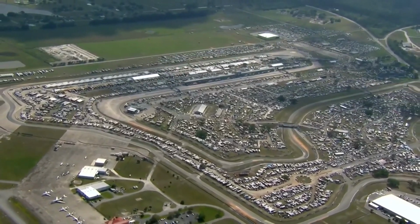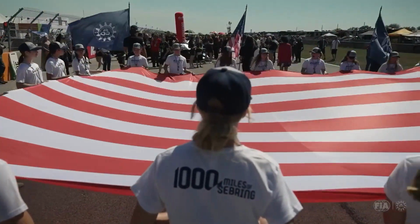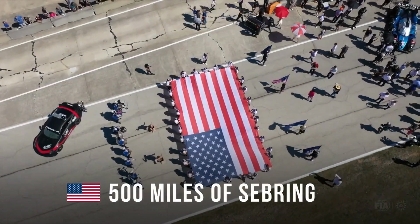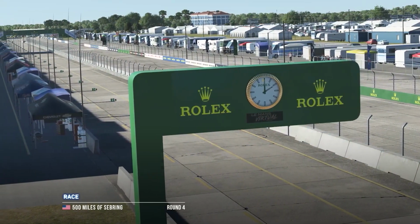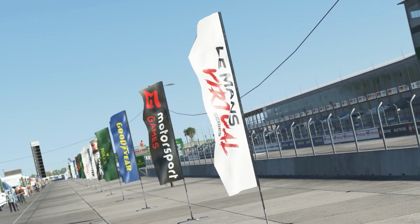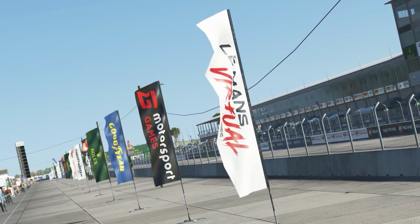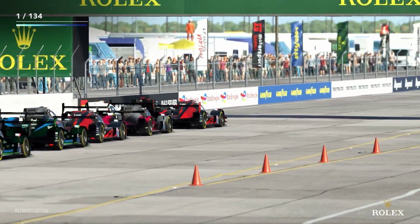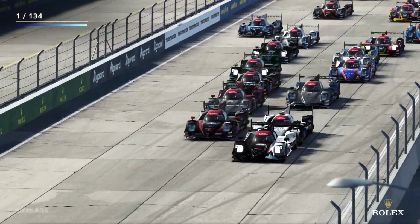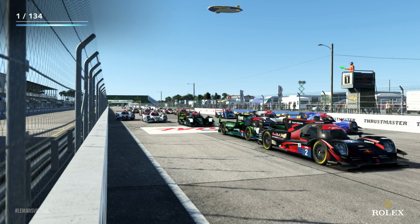Since 1950, endurance racing has graced this airport circuit in the middle of Florida. And today we go virtual racing for the 500 miles of Sebring, which is the penultimate round of the Le Mans Virtual Season 2. It looks like the spread of tyres is pretty even. We've got a rear wing missing. Is that Rocket at the back of the field with no rear wing before the start of the race?